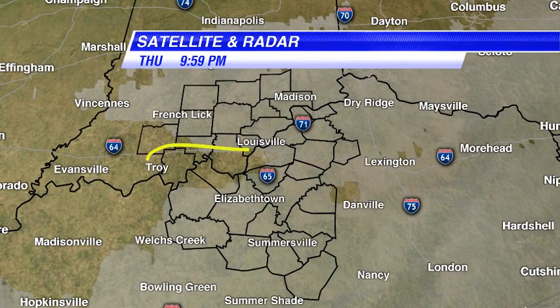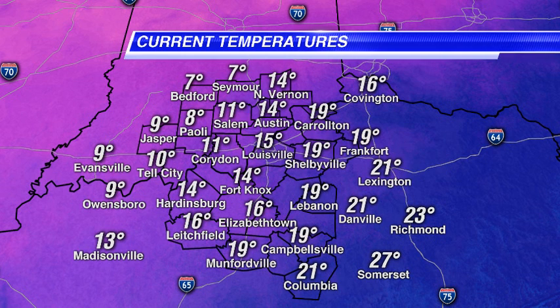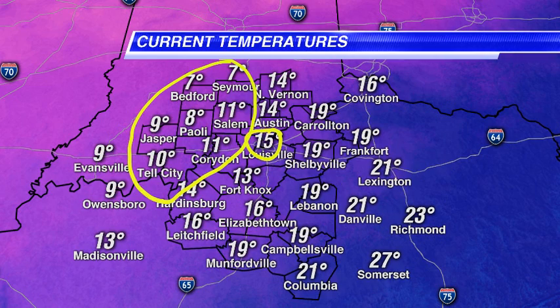In the short term, it's mainly clear to partly cloudy skies. See some of that clearing. Temperatures already down in the single digits in many areas. In fact, Seymour coming in with a temperature of 7 degrees. Bedford at 7. Look at all the single digits. And here we are just at 10 o'clock at night. So we're going to have some very cold air that we'll contend with across the area. May even have to lower our forecast low a bit lower.